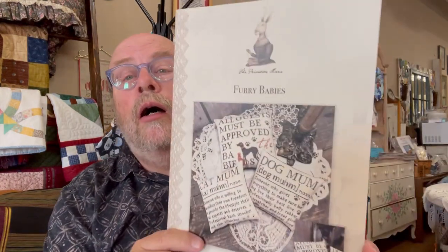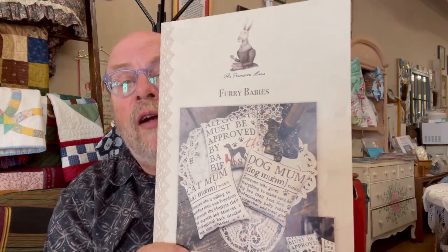Primitive Hare, I got some furry baby patterns there. We all love our furry babies. One of my granddogs over in Germany just celebrated his first birthday. Dietrich turned 1 this past week, and my son had a birthday party for Dietrich. So we love our fur babies in our family.